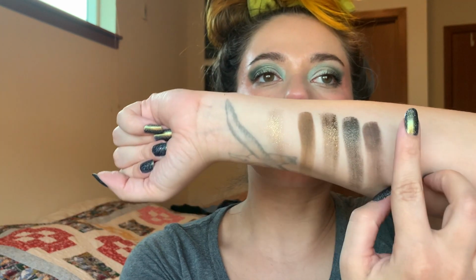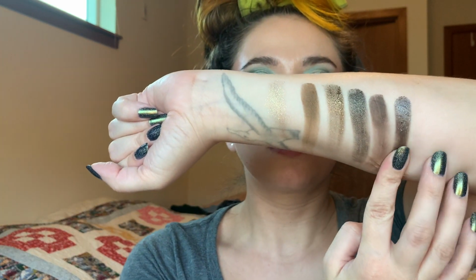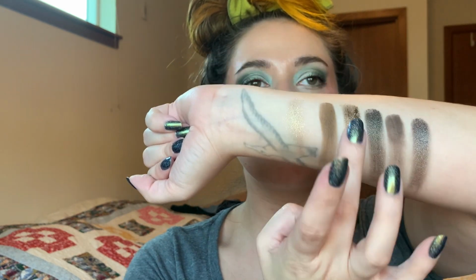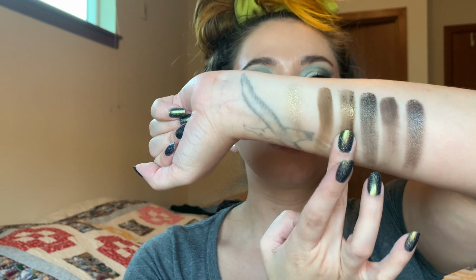Okay, the next color is Santa Maria. It's a metallic. So this one's kind of in between the first one and the second one as far as the texture. That's Santa Maria. I'm gonna rub this swatch in a little bit, but this one almost has like purple to it. It's kind of a purpley taupe. Very pretty.